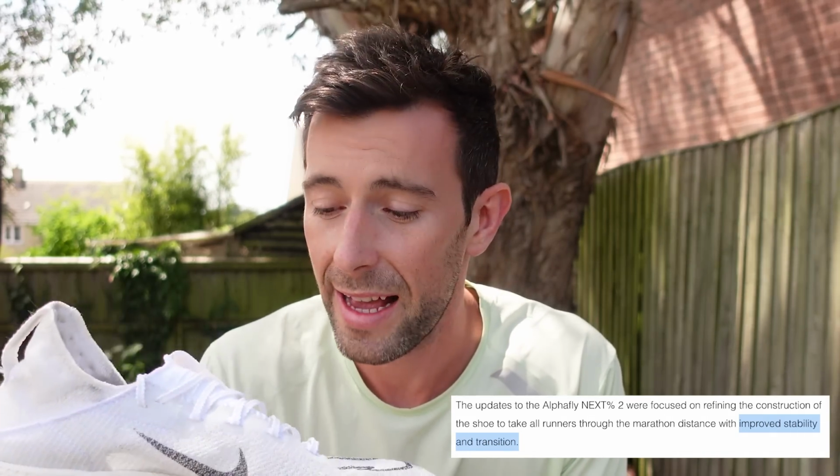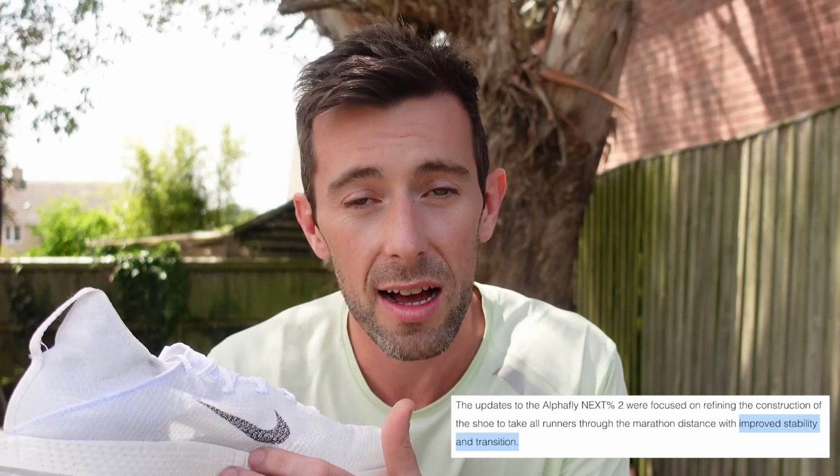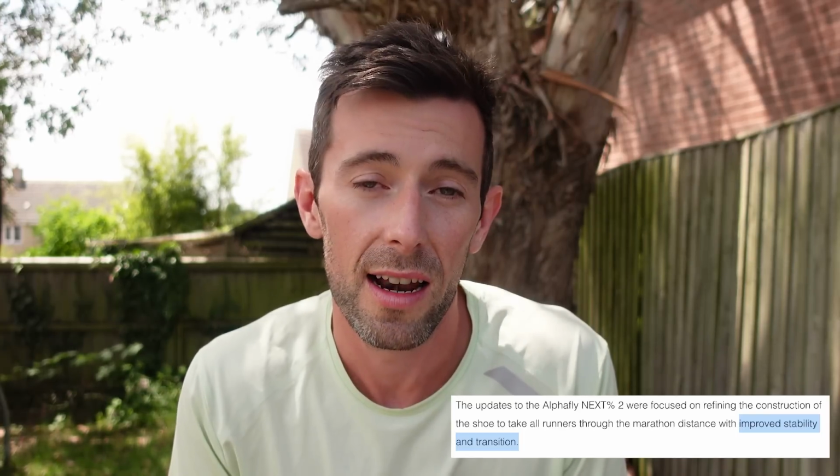One of the things that Nike wanted with the ALPHAFLY 2 is to make it a stable, comfortable ride for that marathon type race. And I think they've succeeded in that. It's got a wider heel, it's got more support under the arch, and it just feels like a good marathon shoe, which is gonna last the distance, comfortable, loads of foam. Yeah, a fast marathon racer.